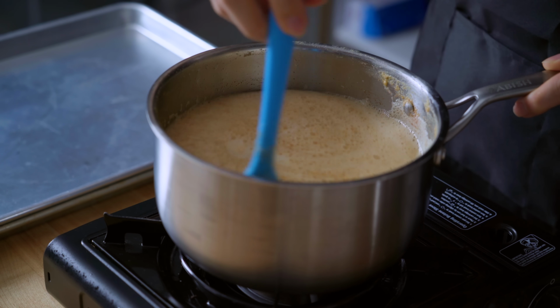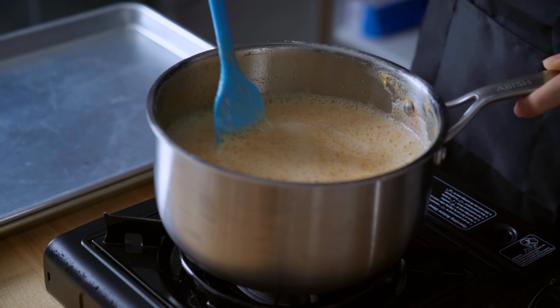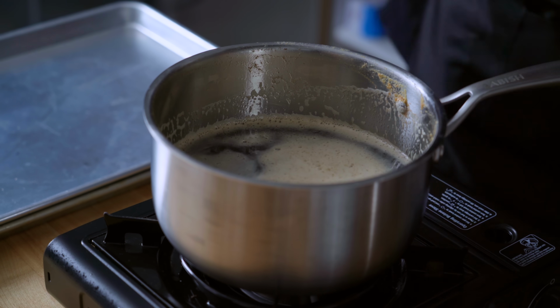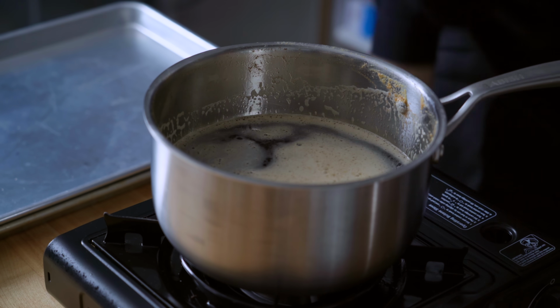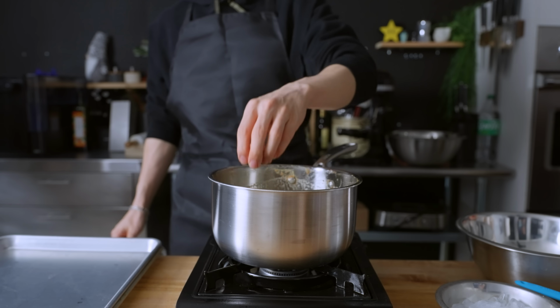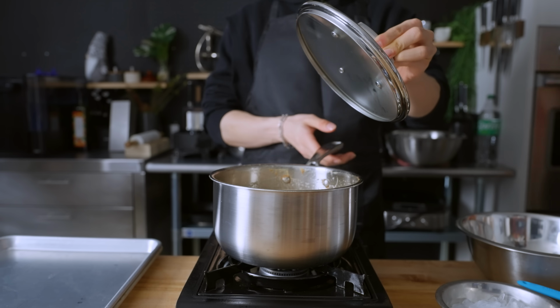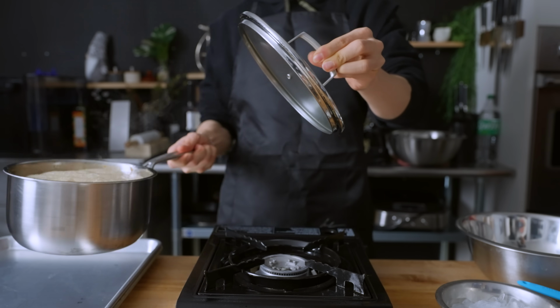Once we've gotten to that stage, another important thing is to reconsider adding water back into the brown butter. Because I'm using brown butter and not butter, I'm losing about 15% of the weight in water, which is going to evaporate. To add that back in, I like to add ice cubes, because one, that cools the butter down, and two, it helps add the water back into the butter.